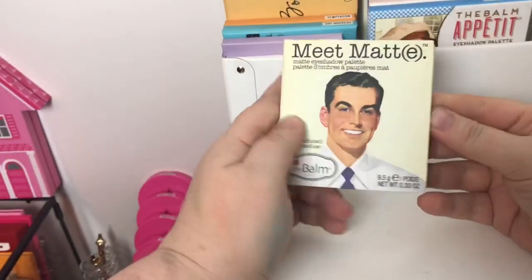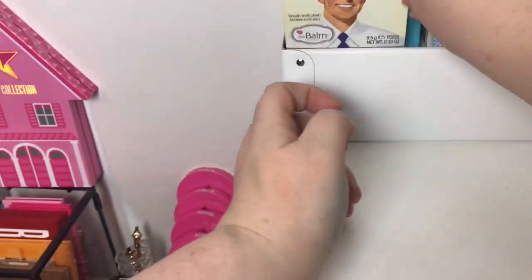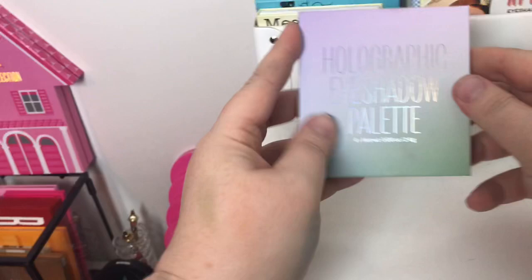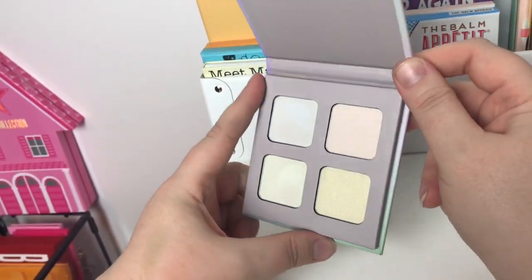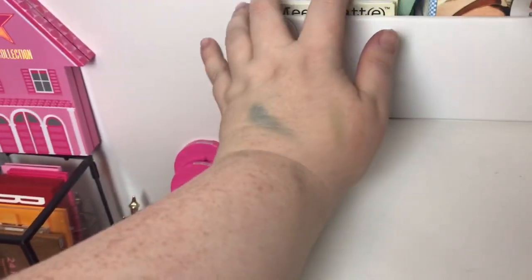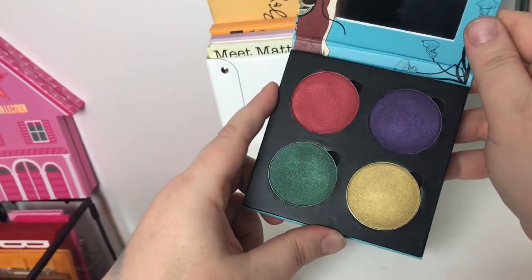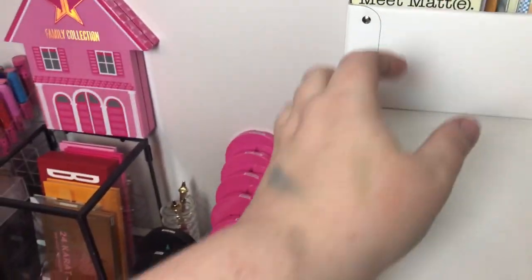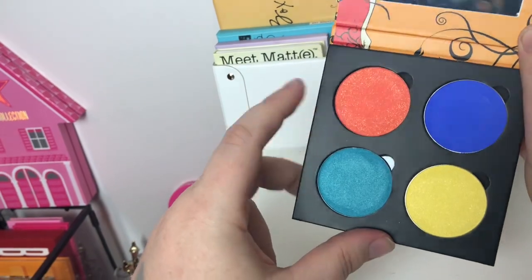So we have the original Meat Matte, looks like that. And then we have one from H&M, the Holographic Eyeshadow Palette. Looks like that. Oh, it's dusty over here. Then we have some from Saucebox, and this is the Art Nouveau. And these are really good shadows, I can tell you. And we have the Temptation one. This is also really pretty. That shade is so cool.